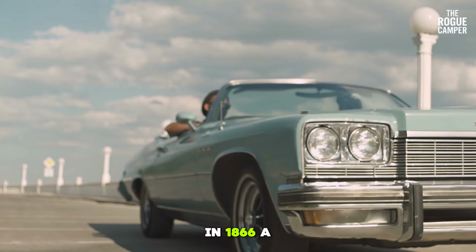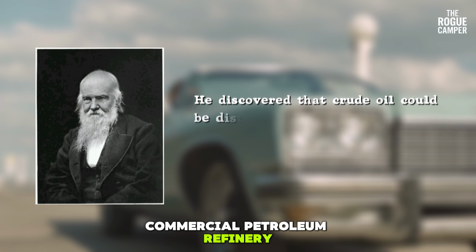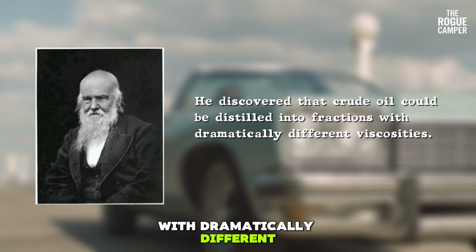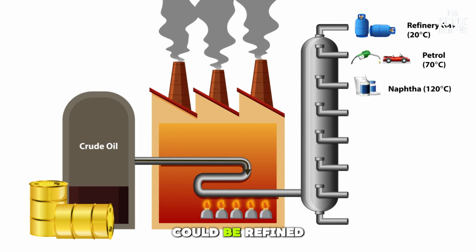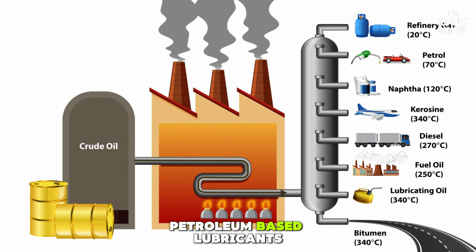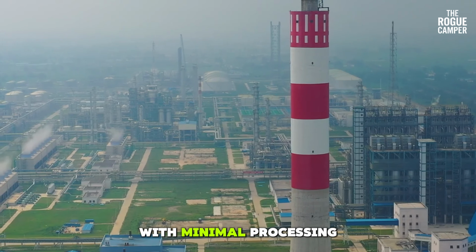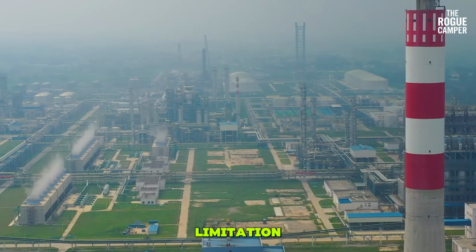In 1866, a Scottish chemist named James Young established the first commercial petroleum refinery. He discovered that crude oil could be distilled into fractions with dramatically different viscosities. The heavier fractions, what we now call base oil, could be refined into lubricants that dramatically reduced friction compared to animal fats. For the next 60 years, petroleum-based lubricants were used exactly as Young had produced them. Base oil with minimal processing and no chemical additives. They worked, but they had a documented limitation.